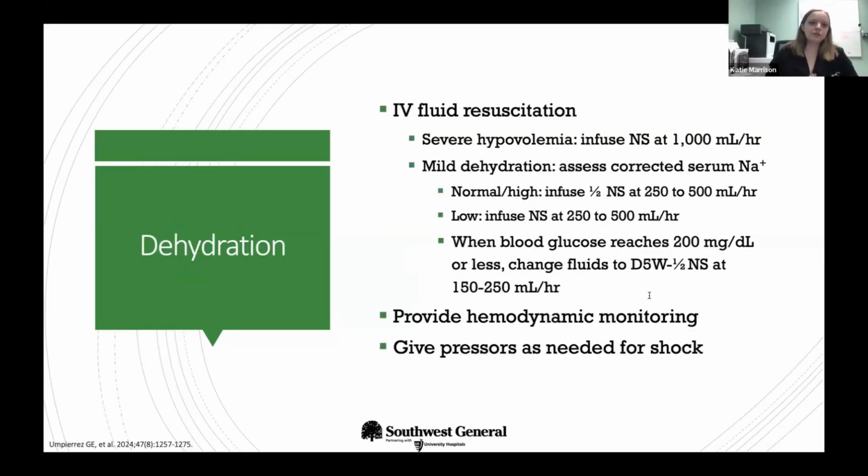Dehydration is addressed with rapid IV fluid resuscitation. Any patients with severe hypovolemia should have fluid boluses given at 1,000 mLs an hour. In more mild dehydration, you can assess the corrected serum sodium and use that to help guide both your choice of fluid and the rate that you would administer that fluid at.